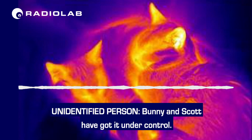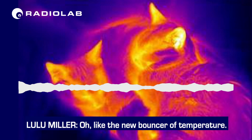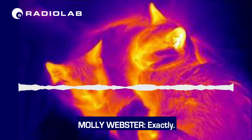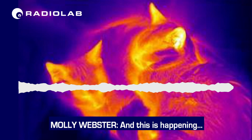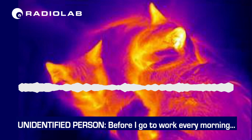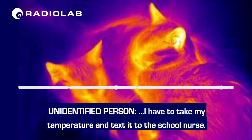Bonnie and Scott have got it under control. Deciding if people can come in and out of the door. Oh, like the new bouncer of temperature. Exactly. We got a 96.1. And this is happening before I go to work every morning. Basically everywhere. I have to take my temperature and text it to the school nurse.